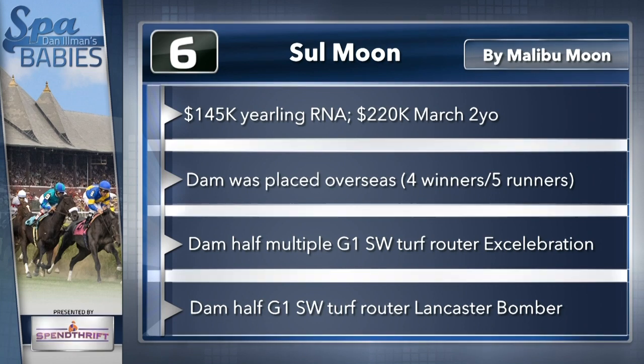When he got away from that one, not only was he a classic winner in the German 2000 Guineas, he was a Group 1 winner in England and France. Lancaster Bomber won from 7 furlongs to 1.25 miles, getting his Group 1 win in the Tattersall's Gold Cup, placed in 6 other Group 1 events while traveling around the world.